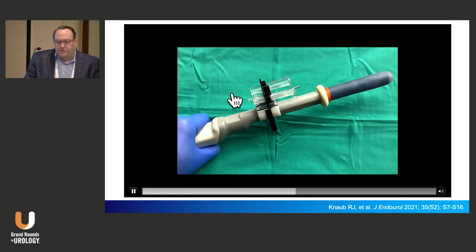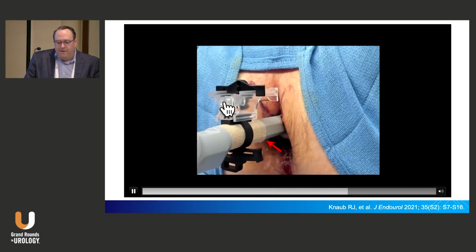The rail clamp assembly gets connected to the probe like so. The needle guide then goes up and down the rails of that clamp assembly, and then the access needle goes through one of those aperture holes.